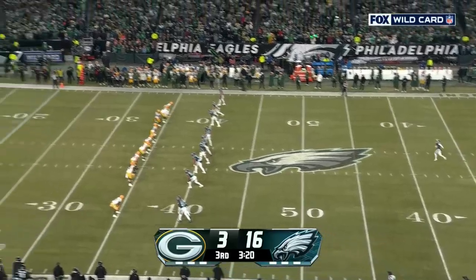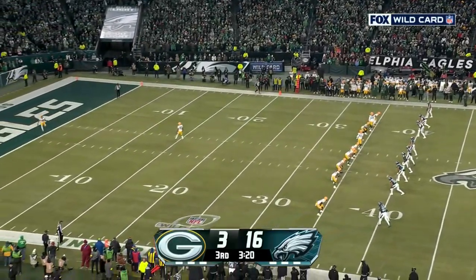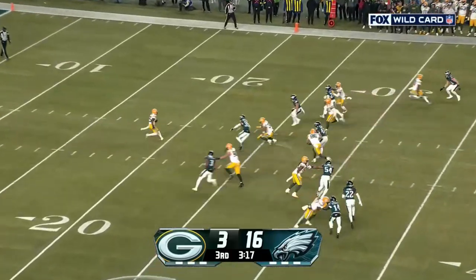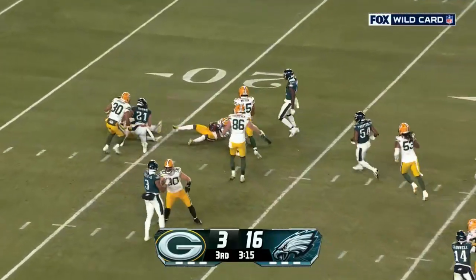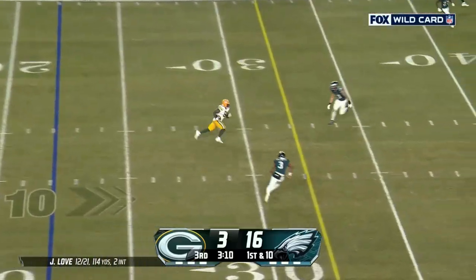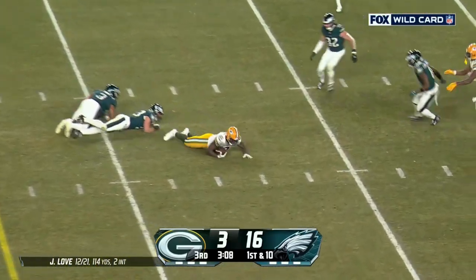Receivers who catch balls, run for yards. Are you willing to do the unselfish work that you need to do in order for your team to win games in big moments? Nixon, it's Love, standing in, man wide open over the middle. He's got Jacobs for a first down, and Josh Jacobs.